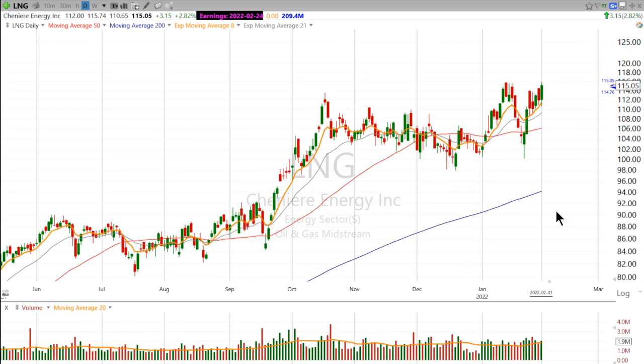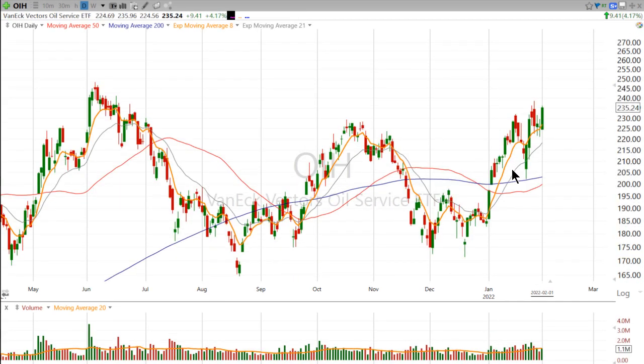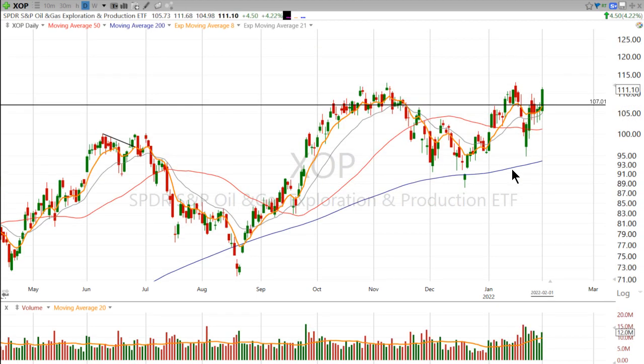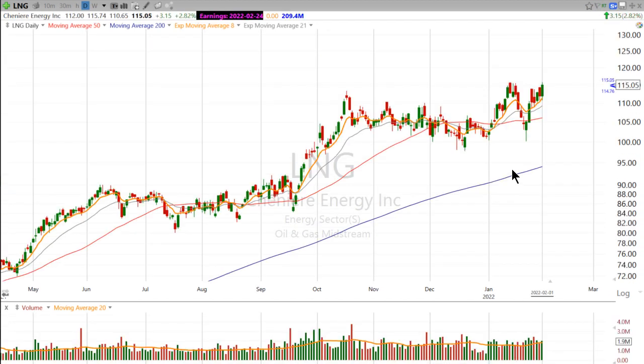It's ticker LNG. Now, as you may have seen, energy stocks have been popping. We'll take a look at XLE hitting new highs. OIH close to recent highs. XOP also close to recent highs. So these energy stocks are really setting up nice, and I think are definitely an area you should either be involved in or be paying attention to.